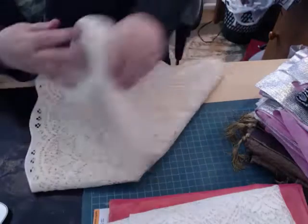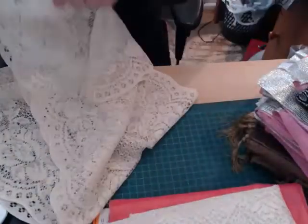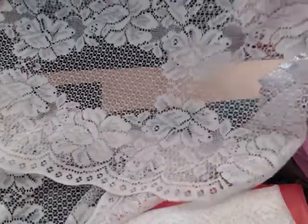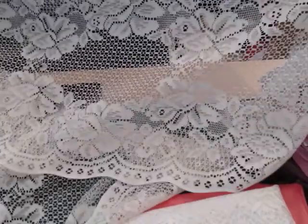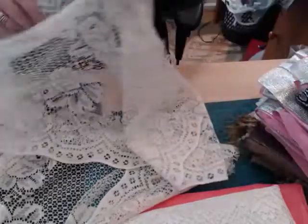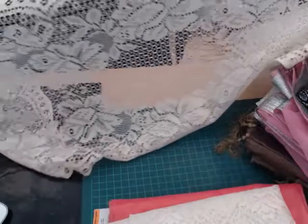Okay, so then I went myself, and this is what I found. I found another, actually it's just a piece of fabric. It's not a runner. And that's that one. Quite pretty. Quite a few roses on it, or whatever they're supposed to be. And, you know, it's a good size piece. So there's that.